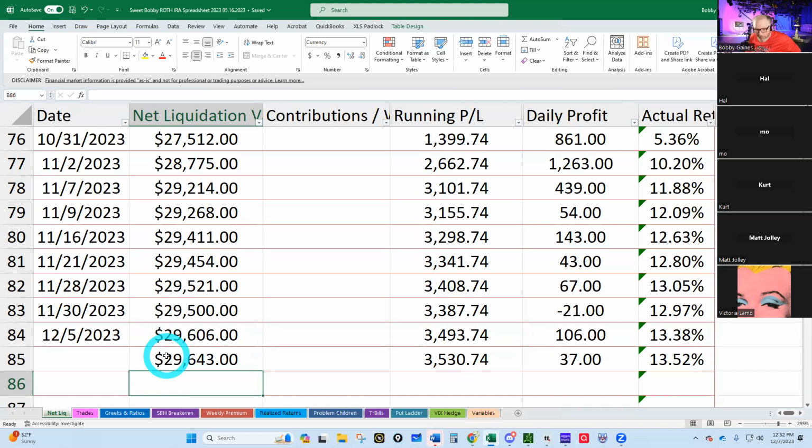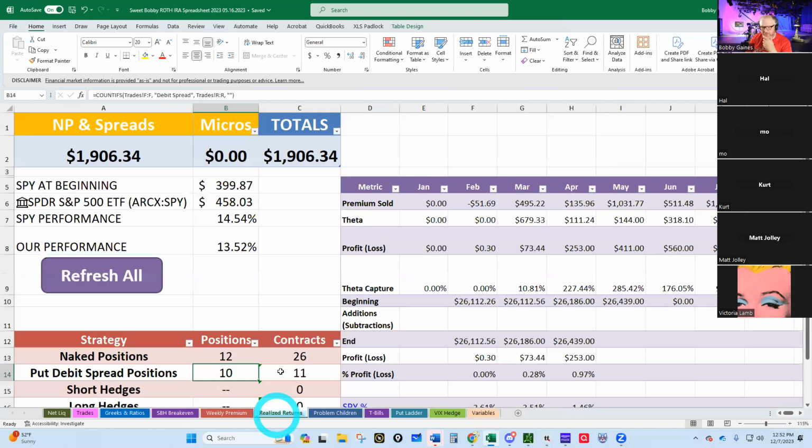Well, we're moving on now to the side, to a deluxe apartment in the sky. How are we doing compared to the market on this one? Market's up 14.54%, and you and I are up 13.5. That's about normal.